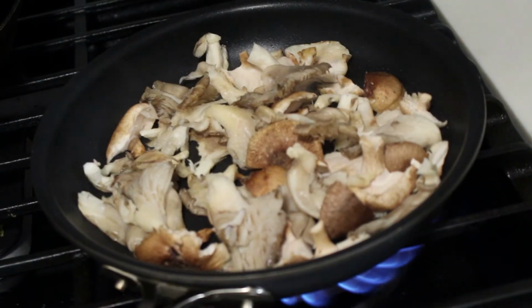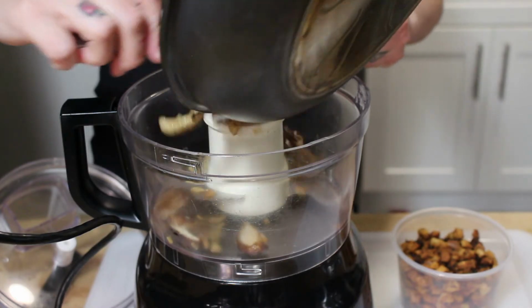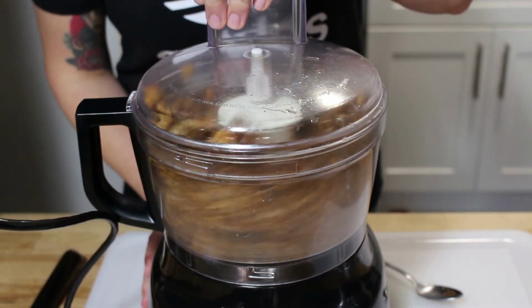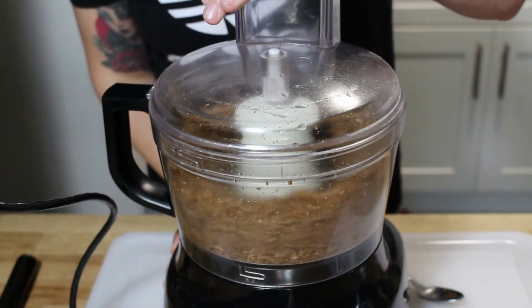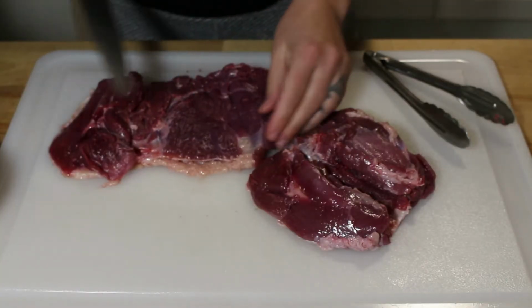I sauteed the wild mushrooms, got a lot of color on them, with salt and some winter spices, and I also added in some garlic breadcrumbs. I ground it all up together. I even added a little bit of balsamic in there and got it super finely ground. It's like you're eating a meat and a stuffing together in one.